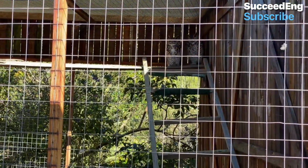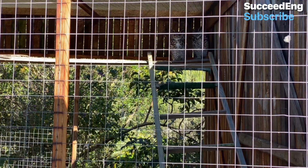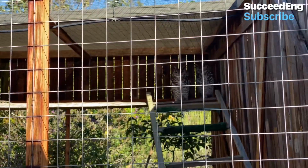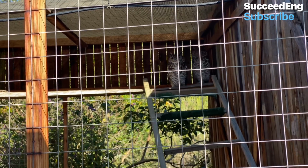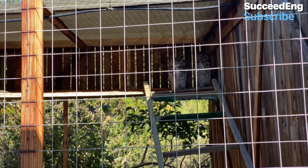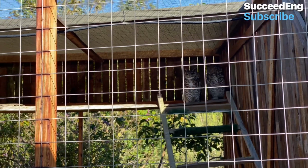These guys are called the Cape Eagle owls. Now look closely. There's no spots on their feathers. It's two stripes, black and brown. Whereas a spotted eagle owl has a black stripe with spots on the brown side. Here you can see there's really no spots.